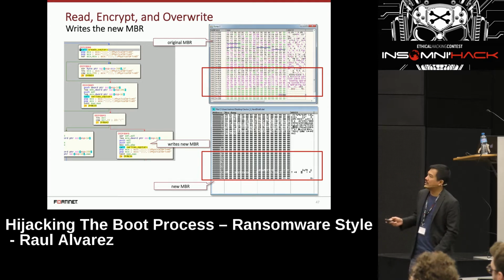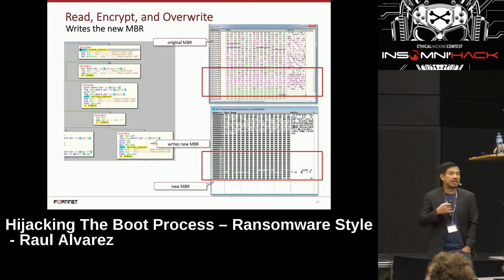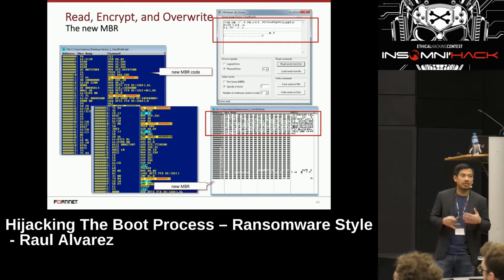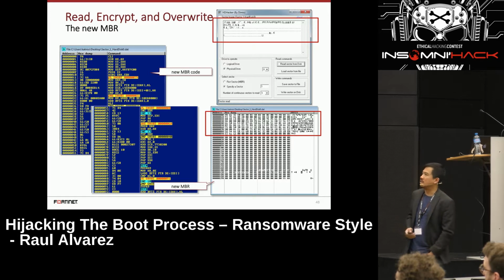Again, comparing the code, it writes the new MBR. This is the old MBR. This is now the new MBR. The new MBR comes from the malware code and is written onto the MBR. You can see that the content of the new MBR is almost similar to the actual boot sequence. We will see those things later when we debug the boot sequence. So now you're infected with the malware MBR.